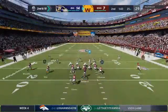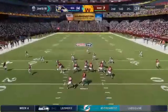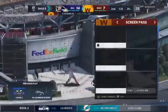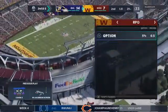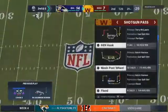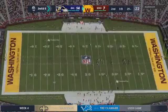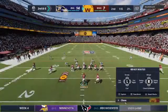2nd and 10. To throw again. Haskins. They'll find McLaurin this time as that's complete. And from the 25, they work this to the 29, a gain of 4. A gain of 4 brings up 3rd and 6. Now they'll try to convert on 3rd and 6 after the 4-yard completion.